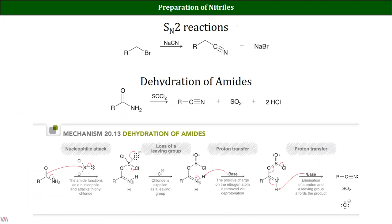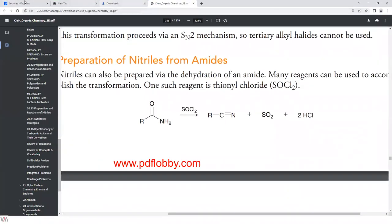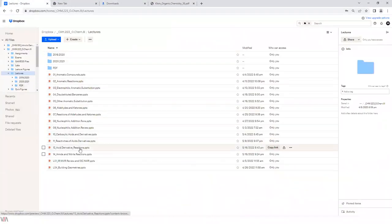All right. So let's talk about amides a little bit. So amides in general are the least reactive of the, or this is nitriles. I lost the slide somewhere. Hang on, let me go back to Dropbox real quick. Let's do amides first.